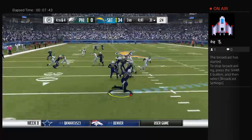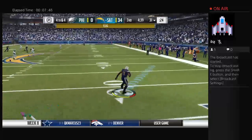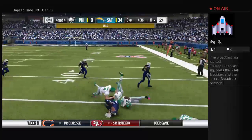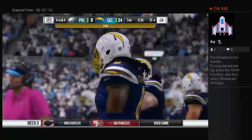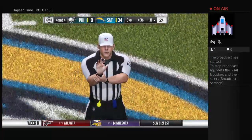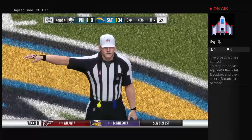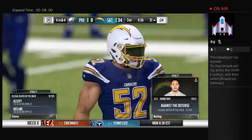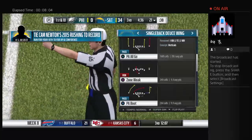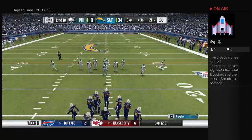This is taken at the 15. Look at the spin. Balance. Illegal block in the back. Return team. Automatic first down. Double tight, double tight.